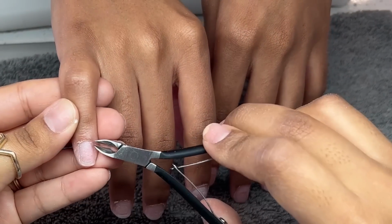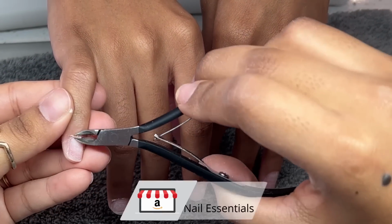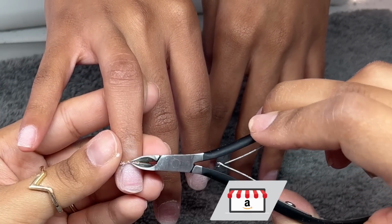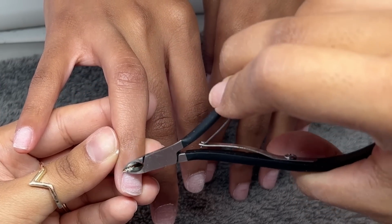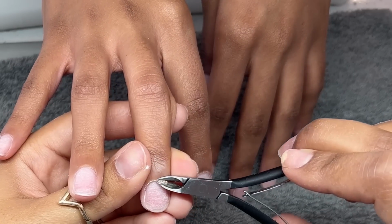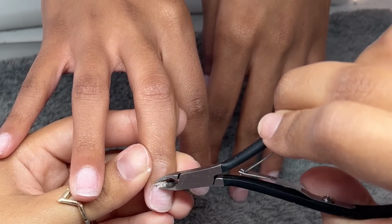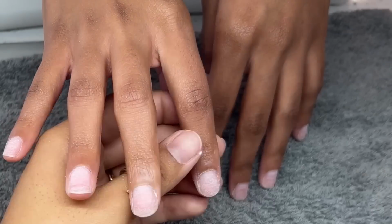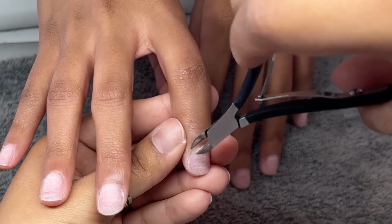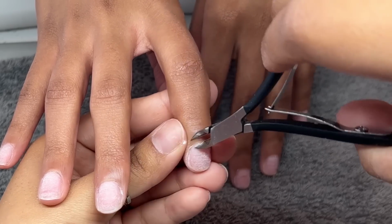Now, surprise, surprise, I took out my cuticle nippers once again. These nippers are freaking amazing, so they definitely make me feel a little bit easier when using them. They're super, super sharp, and I know that if I go in and cut, it's going to trim just what I need to trim. Sometimes when they're a little bit too old or just bad quality, they won't do the job correctly. I'm just taking that quickly and nipping off the top layer of that.